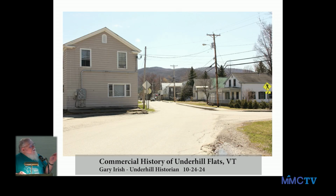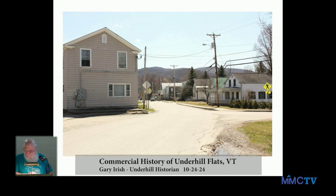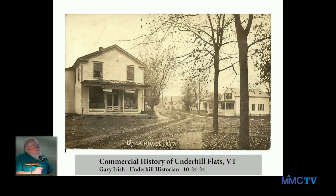Now we're back looking down Park Street. And from 1907 to 1927 it was owned by L.C. Fowler. So this was his store, but if you see right there, there's a little building there. You'll see a better picture of that in a minute.